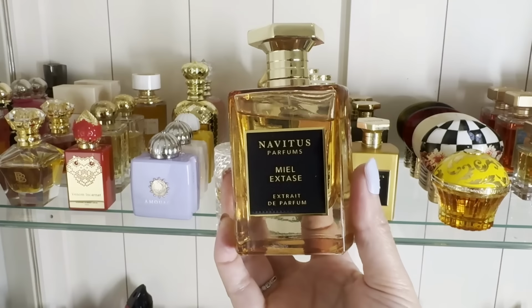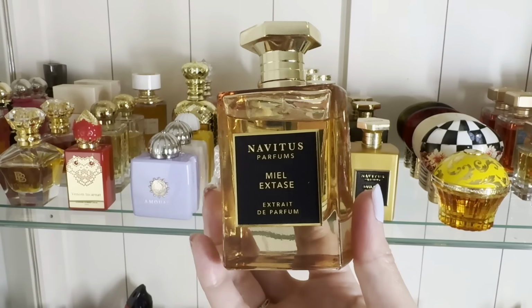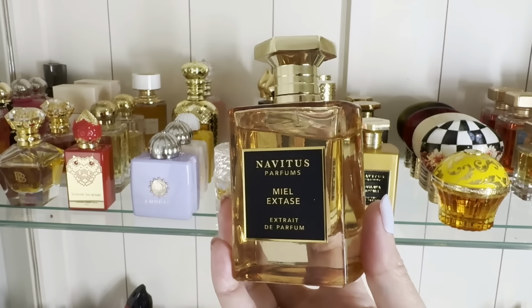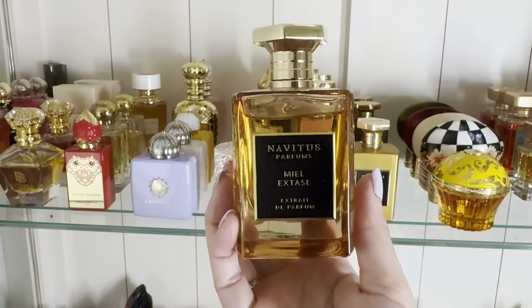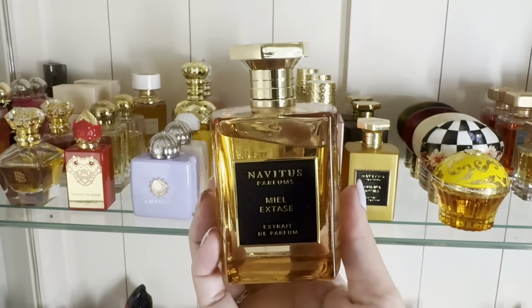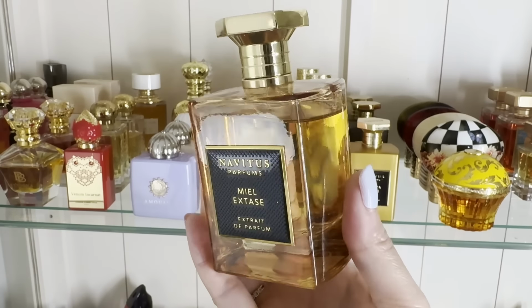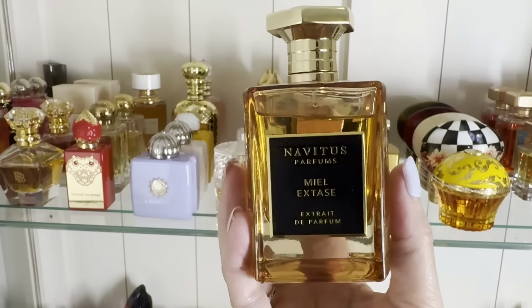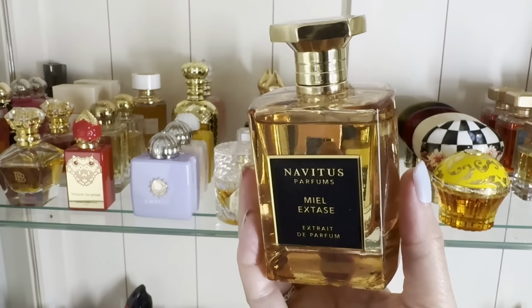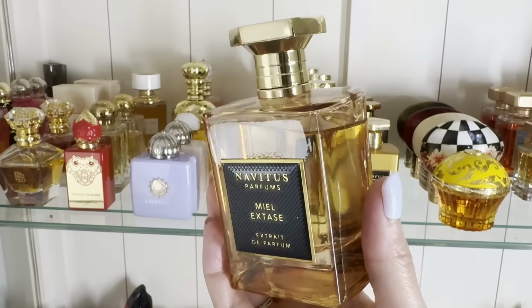This one is in collaboration with Dear Makeup Diary, Karina, and this is Mille Extase. I adore this fragrance. This one was love at first sniff. I'm a huge fan of honey in my fragrances, and this is a honey bomb. And it's got other stuff in it too, like apricots and chocolate, and oh, it's so freaking good. This is very gourmand as well. Has some boozy notes in it.